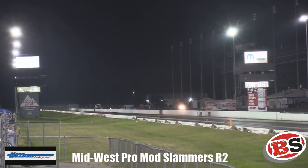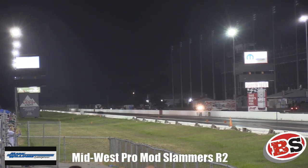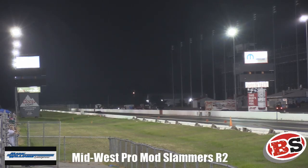Yeah, Ed Emerson is one of the happiest people in the world for the first 0.2 of a second of that race, because he was a good bit ahead of Tony Williams leaving the starting line. But again, Sandman making solid runs from A to B, even though he was late at the reaction time. He still gets to the finish line to take that round win in the Slammers class.